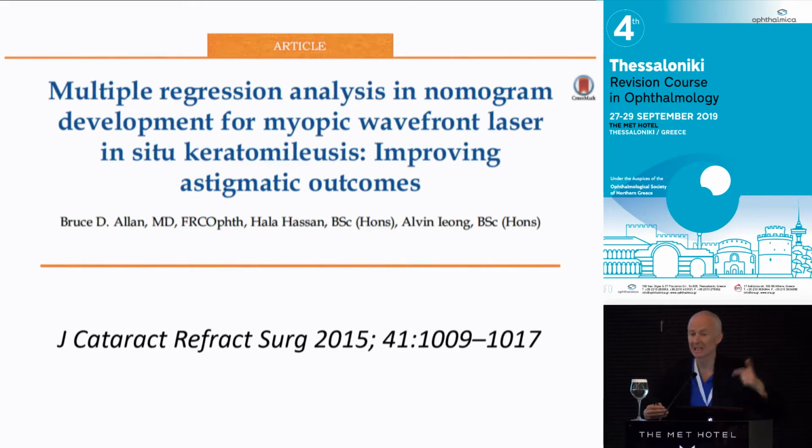Although manifest refraction is less repeatable than wavefront guided autorefraction, it's less prone to problems with accommodation, because people tend to accommodate when they're looking at a near target on a sensor. And also, it's what matters to the patient in the end, is their subjective refraction. And so it's useful information. And when you want to use information from 2 or more things to feed into what you're programming into the treatment, you use a technique called regression analysis. And nowadays, people are also talking about machine learning to do these kind of exercises for you.